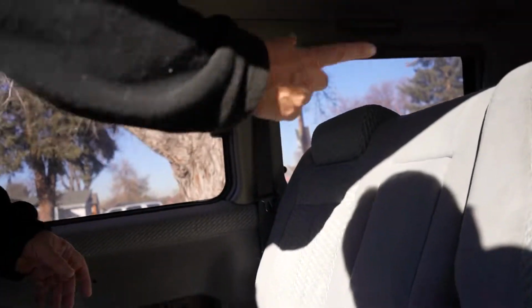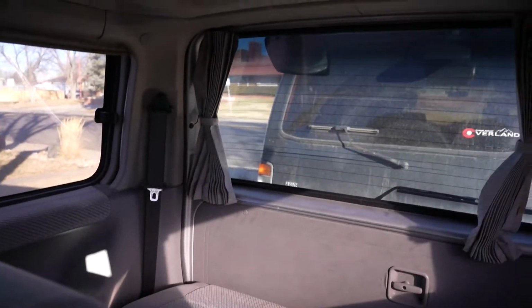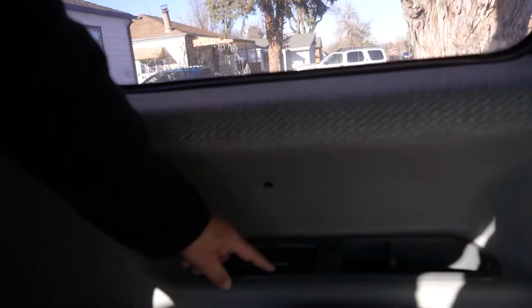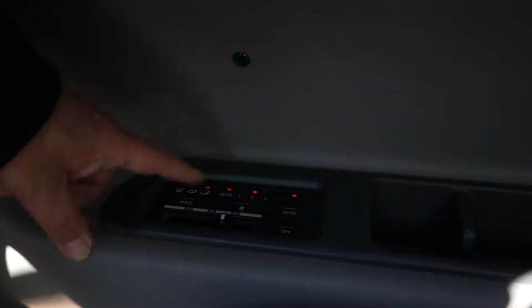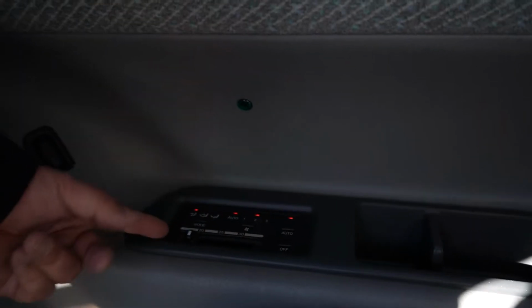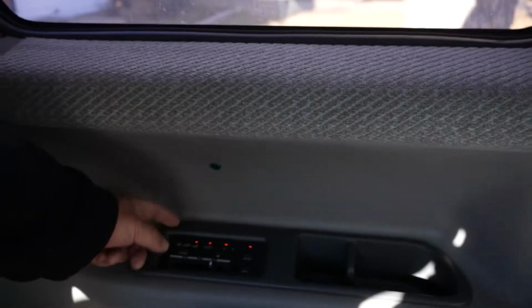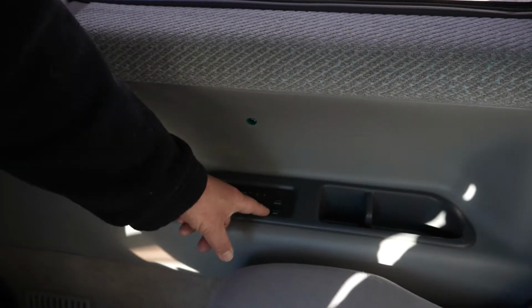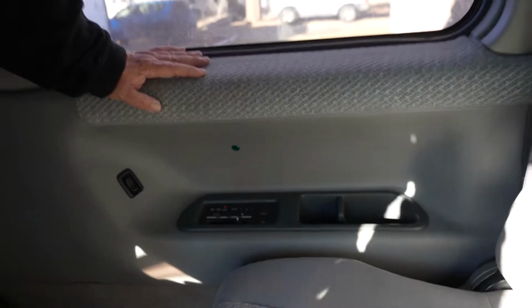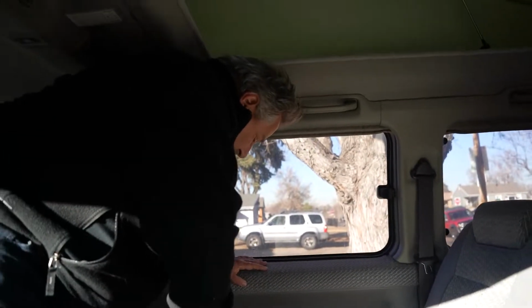Daily use, it's easy to get up to 8 people in here, and it's got the back heater and everything. You can control it in the front. There's a little setting that says back, but this is all customizable here. On auto, you take that off, you can turn it off, everything. So you can control the heat and the cold in the back. It just makes it really convenient to use.